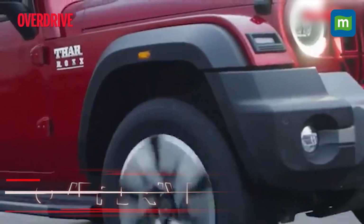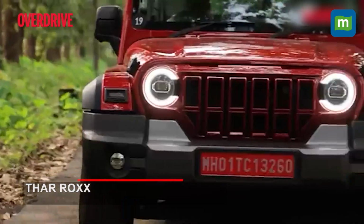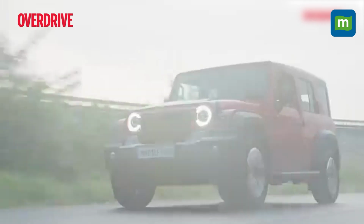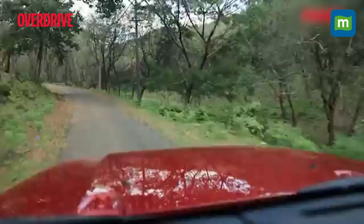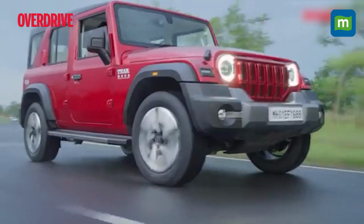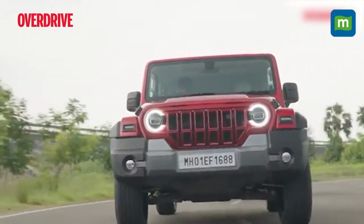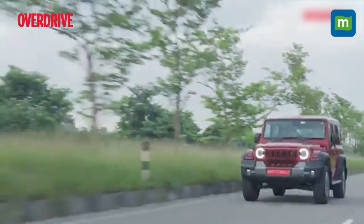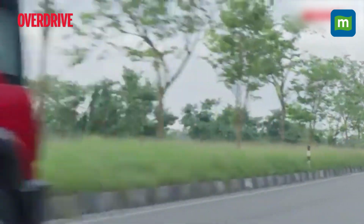Independence Day this year belonged to Mahindra as they got the 5-door Thar, the Thar Roxx, finally to the market, and well, things got pretty intense. This was the most anticipated release of this year and it did deliver. The 5-door Thar Roxx not only came with 2 extra doors, but it also delved into modern tech and features that people appreciate nowadays. However, the white interiors were not so good.